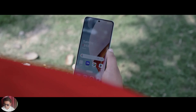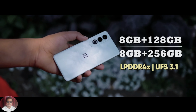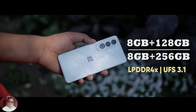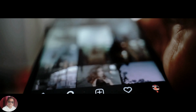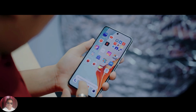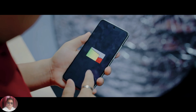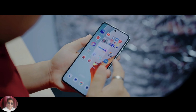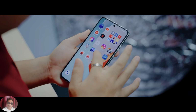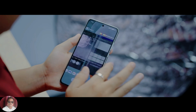Robust charging capability. One of the first things that catches the eye is the phone's powerful charging system. With a 100W charger included in the box, OnePlus promises rapid charging speeds that will keep you powered up throughout the day. Sleek design. The Nord CE 4 boasts a sleek and stylish design. It comes in two color variants, dark chrome and gloss gray. Both these colors give the phone a premium look. Performance. With a high-performance chipset and ample RAM, this phone is geared to handle everything from daily tasks to intense gaming sessions.